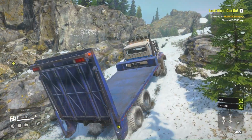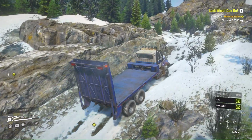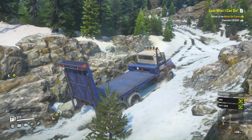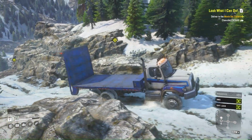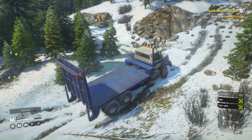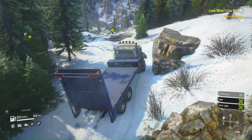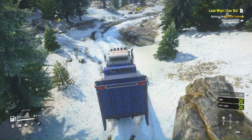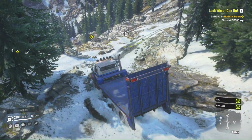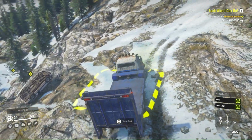Come on, Freightliner. Doing really well. Zoom out a little bit, there we go. So down the valley, up the other side. It's got to be fairly close. Let's go this way here. Oh my god, there it is.